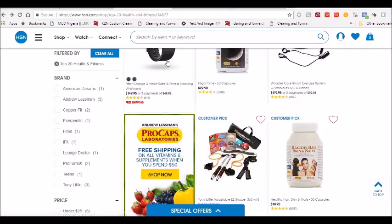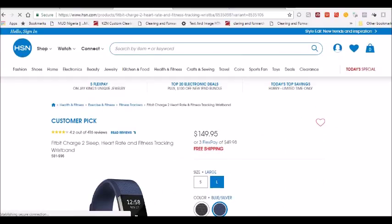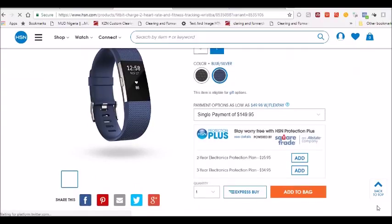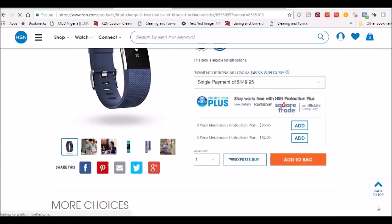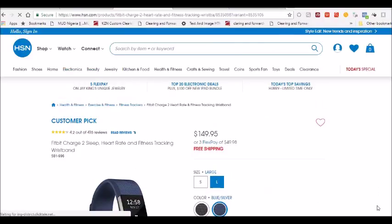Let's say it is a watch, because it's a physical item that can just be used. So for this, I will look at it. What is the name again? Fitbit Charge 2 heart rate and fitness tracking wristband. I don't even know how to describe the name of this.